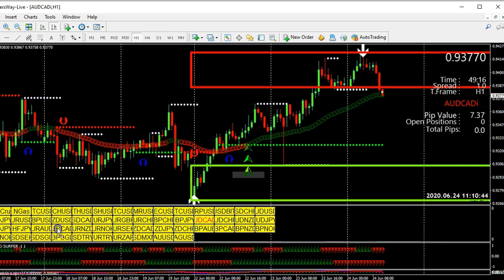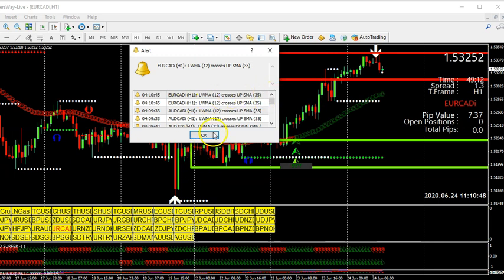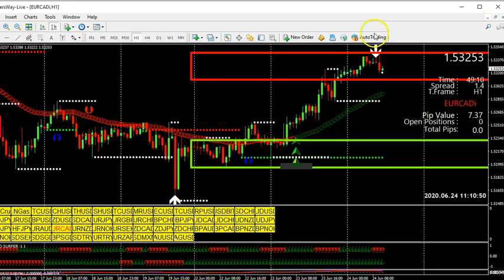Let's go with Euro, because all the Aussies seem to be selling. And we got Euro CAD setting up. Not ready yet, though, but it's setting up. This is like money in the bank. I know where you're going, so I'm just going to wait for you to make the move, and then I'll jump on the bandwagon. It's really that simple. We identify where price is going. We wait for the setup. When it happens, we get in. And the system is telling us what to do.